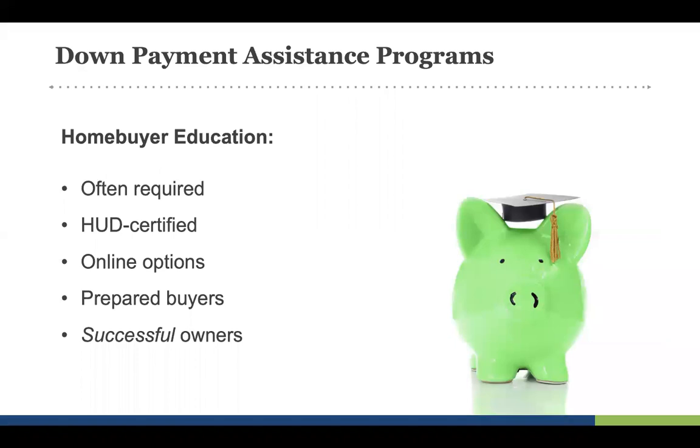Many programs require that the buyer complete a homebuyer education class, which is typically 6 to 8 hours of HUD certified homebuyer slash homeowner related content, preparing that buyer to be a more educated, more equipped client for you because they're learning about the home buying process. They're learning about the financing process. So they're becoming better prepared buyers for you. And they are also learning about the obligations of home ownership long term to help enable them to be more successful owners.